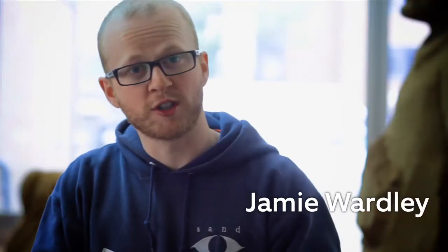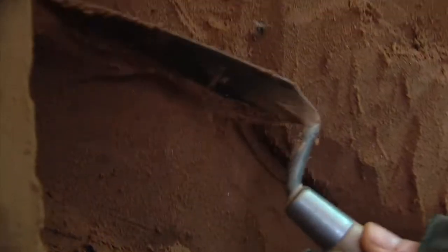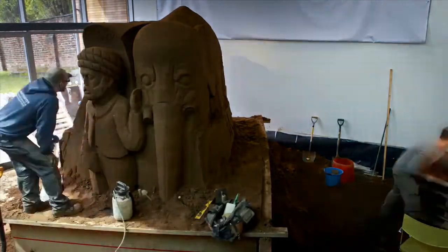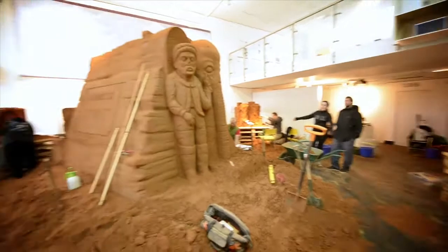We've brought in 40 tonnes of sand and we've compacted it down into essentially soft sandstone using machines and forms. And then we're in the process of carving an elephant and a mahout out of that big block of sand. We're also running a workshop with 5 artists, and they will then make their own sculpture based on the theme of the Sandhouse. My name's Gamara Duncan.